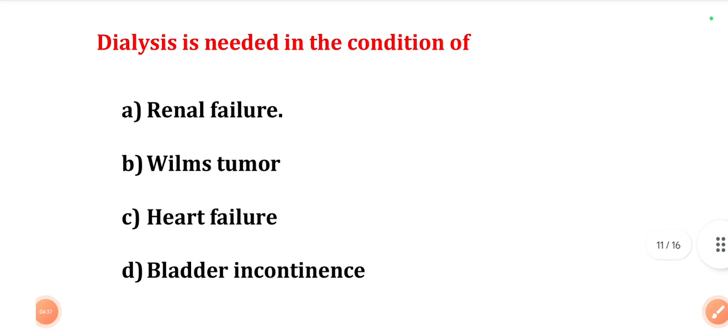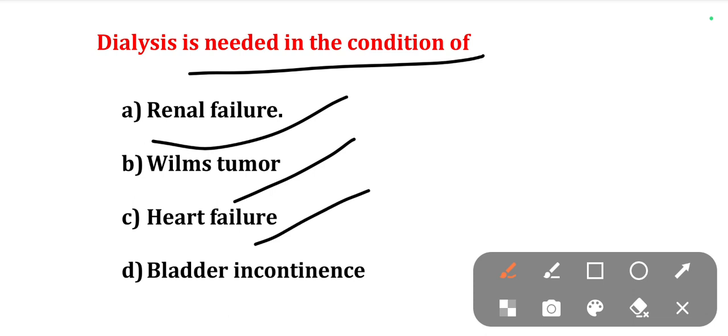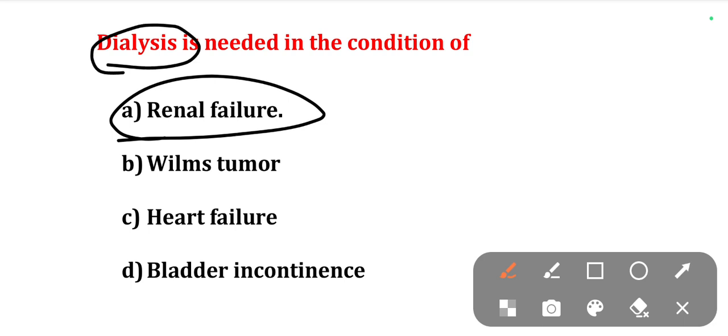The next one is, dialysis is needed in the condition of. Options are renal failure, Wilms tumor, heart failure, and bladder incontinence. The right one is renal failure. So when a person's kidney is not functioning properly, that person has to go through the dialysis procedure. So dialysis is nothing but removal of waste products from the blood.